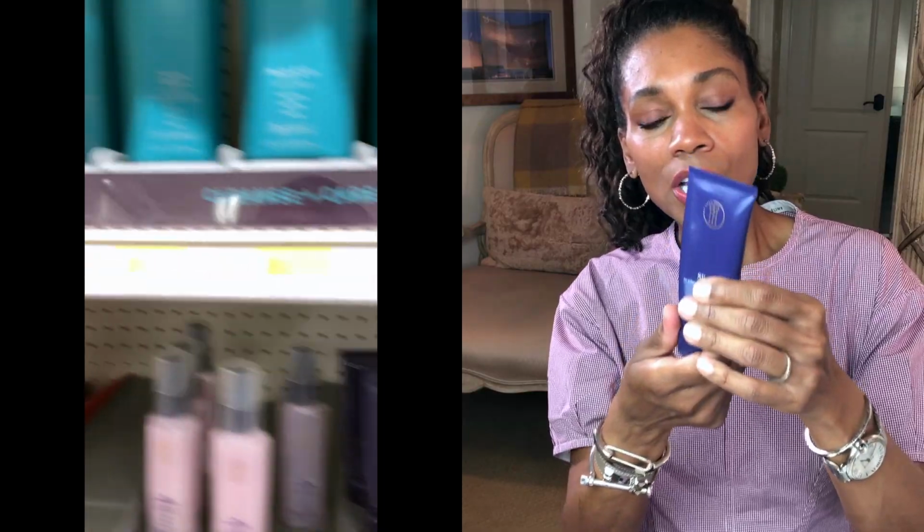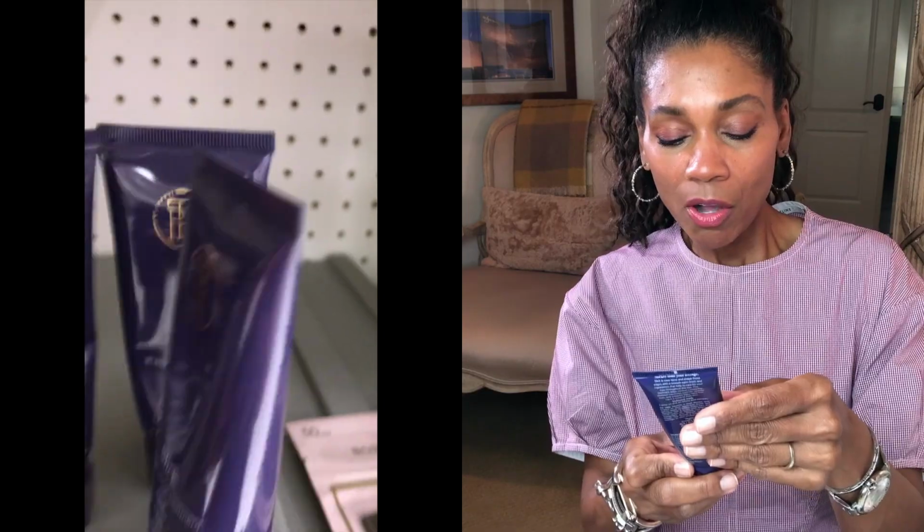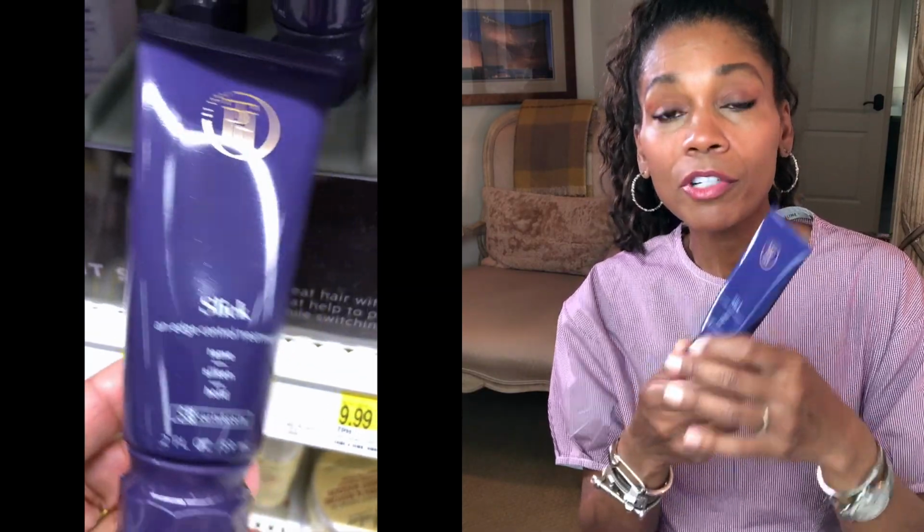Something else I got from Target is for the actress Taraji P. Henson. She also now has a hair care line in Target, and she calls this the Stick, and it's really for our edges. I like it because it's nice and clear and it doesn't have an odor. So if you're looking for a new edge cream or something to put on and it doesn't take a whole lot of work to blend it in, definitely give this a try. I really like it a lot.